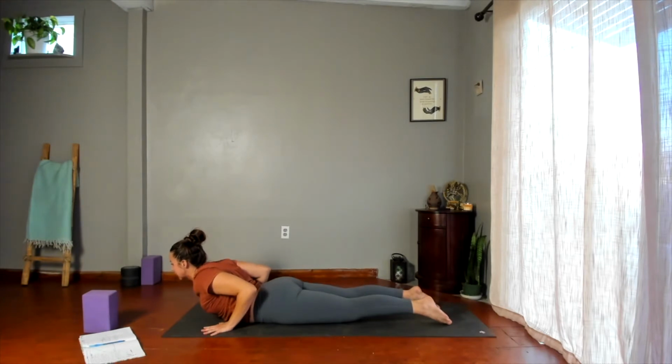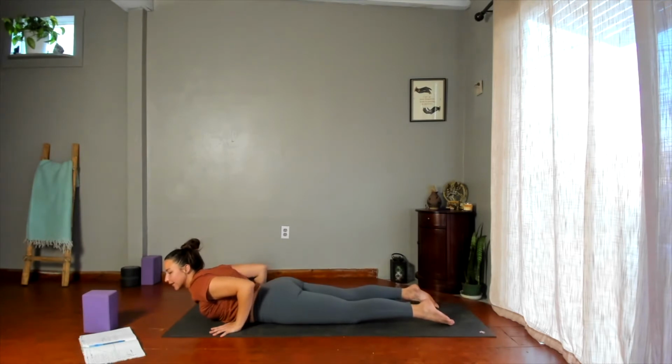So ideally, at some point, you'd be able to lift your hands off the floor and keep yourself where you are. That's how much back strength you want. Keep breathing. Lift your sternum, move your shoulders back, squeeze elbows in, lift your chin, lift the base of your skull away from your spine. Keep your legs active. 3, 2, 1, rest.